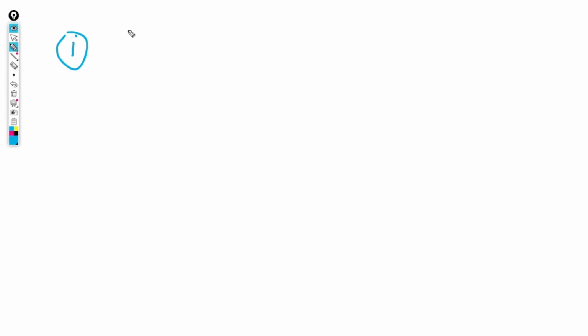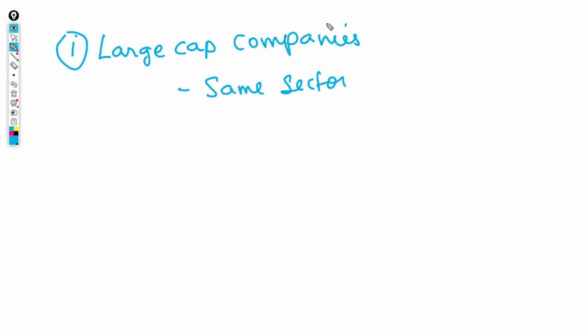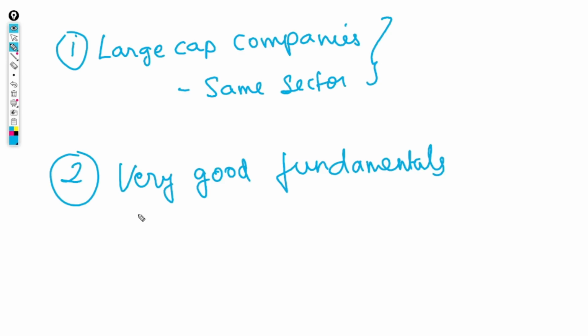So the first most important thing is when you're picking the pair trade. This is my personal suggestion. There are various ways you can do pair trading, but this is my personal suggestion. One, you have to focus on large cap companies in the same sector. The second most important thing is the companies should have very good fundamentals. For example, let's say we pick the sector of IT. Which are the two companies which satisfy both? One, they should be in the same sector and large cap. Second, they should have very good fundamentals.